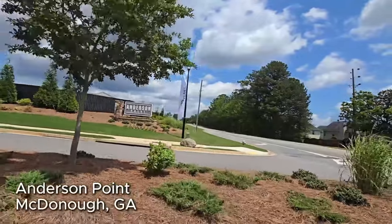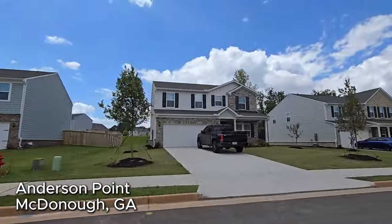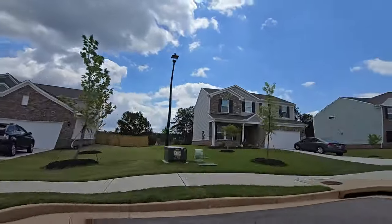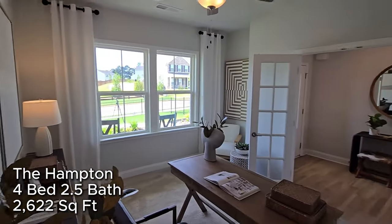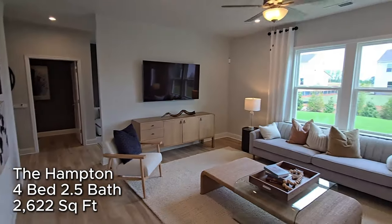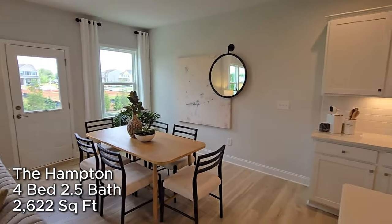If you're moving to Atlanta, Georgia, stick around because today we are back at Anderson Point by Pulte Homes, southeast of Atlanta in McDonough, Georgia. Last week, we took you on a drive through the community and went inside the Hampton, which is part of the smaller Summit series. But today, we are going inside a floor plan offered in the bigger Estates series side of the community. My name is Ben Dings, and I am your licensed local real estate guide.